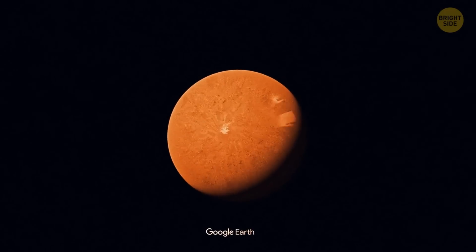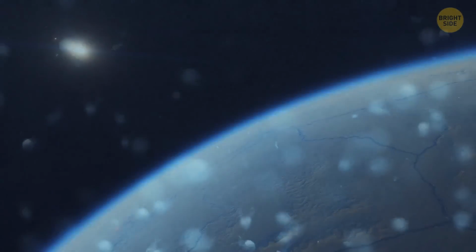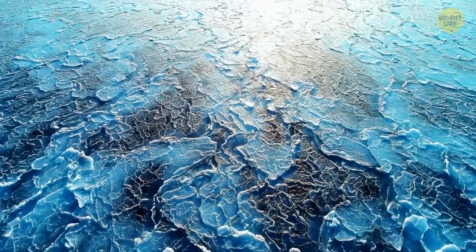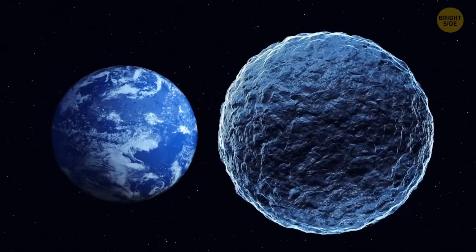Mars has water at its poles too. It's mostly hidden in the layers of ice and probably under the planet's dusty surface. Europa, Jupiter's moon, has some water too. This is the most likely candidate we know about to host life outside Earth. There's probably a whole ocean of liquid water under its frozen surface. It might actually contain twice as much water as all of Earth's oceans combined.